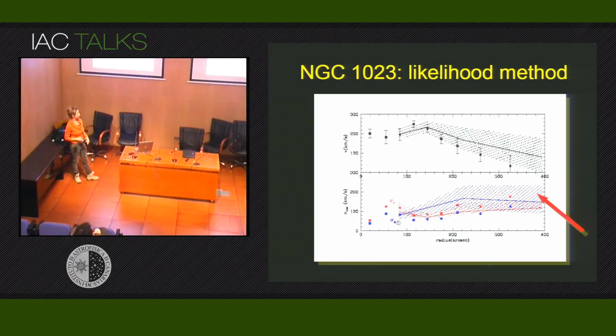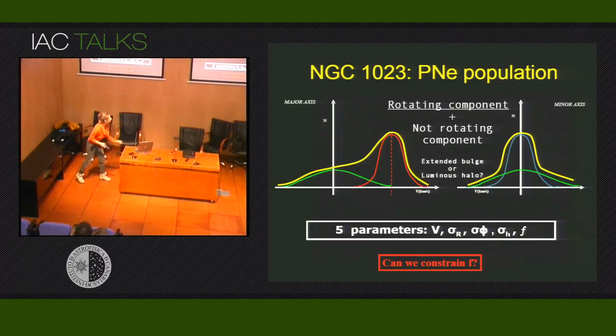An explanation for this is that what we are seeing is a contamination from bulge planetaries to disk planetaries. So if this red Gaussian describes the planetaries in the disk, we have that the mean is the rotation velocity and the dispersion is sigma phi, while this blue Gaussian describes the disk PNe, but along the minor axis, which has a mean of 0 and a dispersion of sigma r. If we add to this a green Gaussian that could be the bulge contribution, with 0 mean as well and sigma h dispersion, so dispersion in the bulge, on the minor axis we still have a Gaussian, so it won't compromise too much what we find.